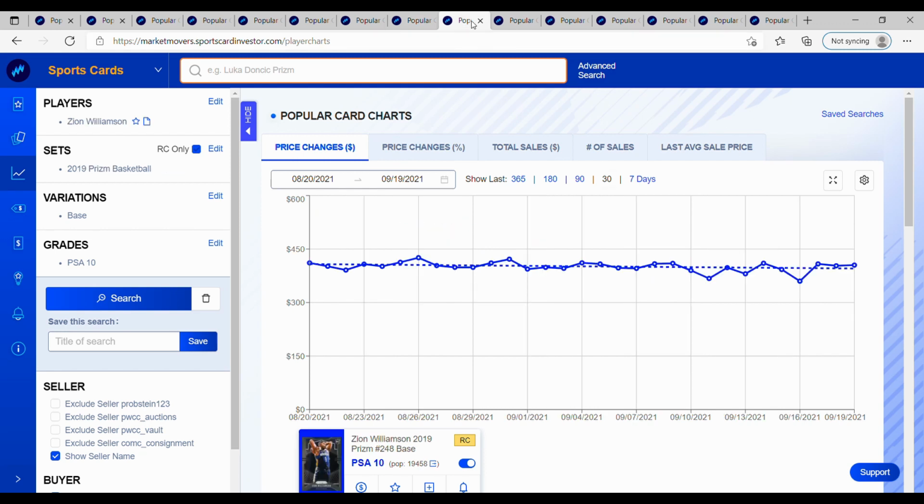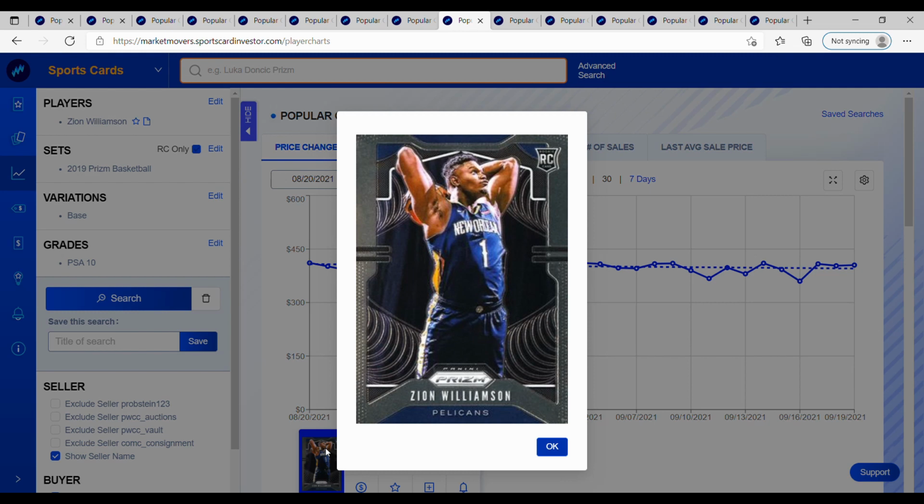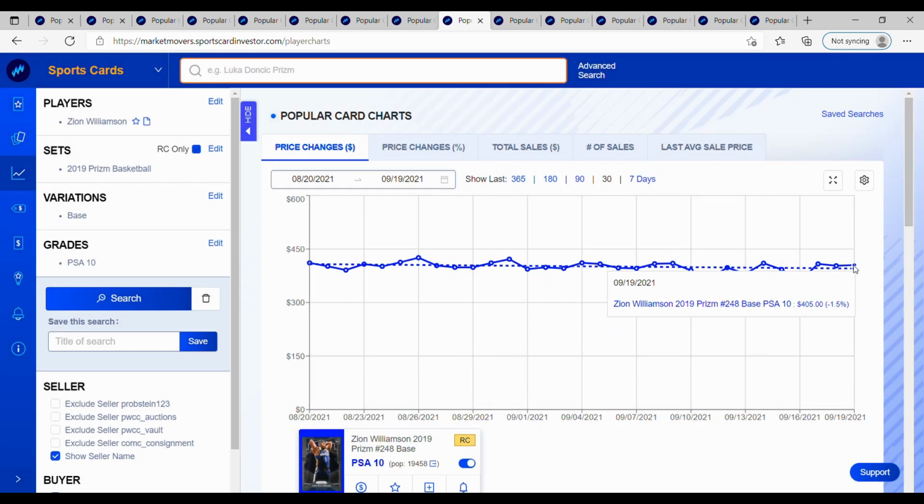The next player I wanted to look at is Zion Williamson. I have his 2019 Prizm base card number 248, and this is going to be in a PSA 10. And over the past month, this card is down about 1.5%. So again, pretty flat for Zion here, pretty similar to some of the other players and cards that we've been looking at.